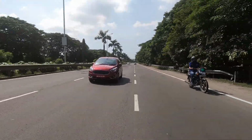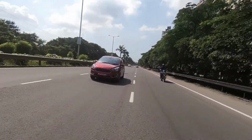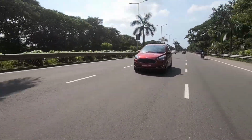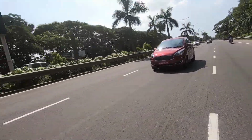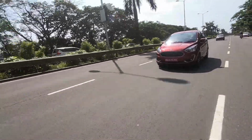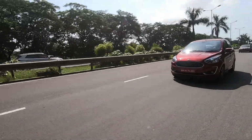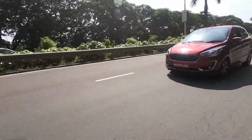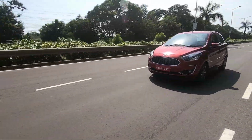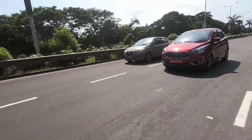Brakes, well, it is coming to a halt from triple-digit speeds quite quickly. The pedal bite is sharp enough, and well, we've not pushed the car entirely, no racetrack oriented things, but tires are holding up really well. Brakes are good, pedal bite is sharp enough, and that's what the Ford Figo is like to drive.